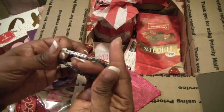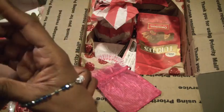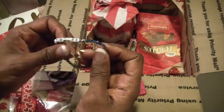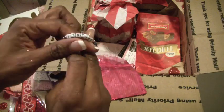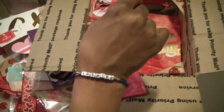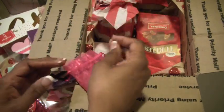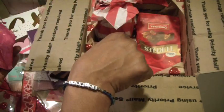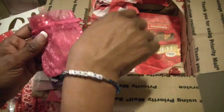Did you make this? Oh my gosh, I have to put this on now. Oh, and I got it on backwards. Oh my gosh. Okay, let's see here. Okay, let's put it on this way. It says inspire. Thank you so much for this, Trudy. I love it. I absolutely love it. And I will wear it. Every video, I will have it on.